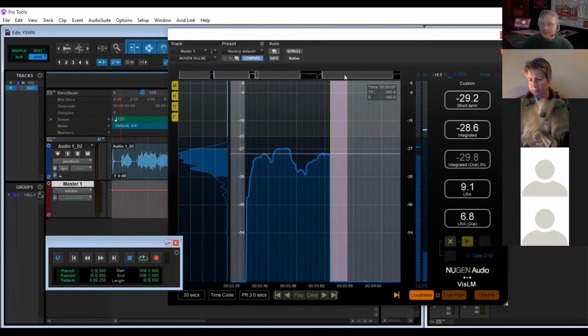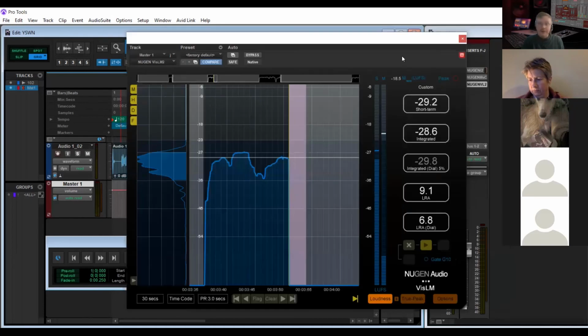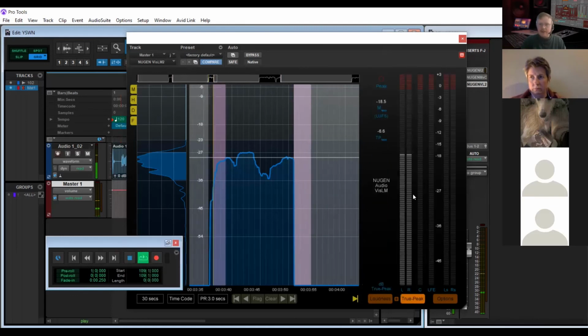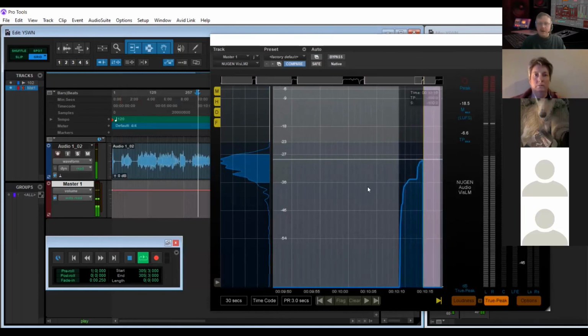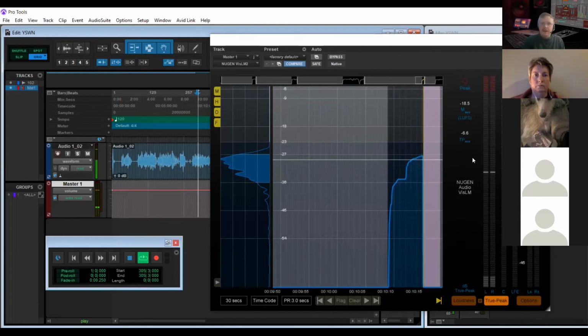You'll have loudness data from the entire project, and then you can look at your measurements here on the right-hand side and see whether that is close to what you're aiming for. So I can see here that I've got a dialogue-gated loudness of -29.8, an overall integrated loudness of -28.6, a loudness range of 9.1, a dialogue-gated loudness range of 6.8, and a short-term loudness measurement of -29.2. Those are all just randomly picked out of the air, but that's the kind of information you can get from that. This also has a true peak meter as well. I'm just working in stereo, but it does have a meter for surround also. And this is locked to the time code. So as I'm jumping around the project, all of this is synced with the timeline in my Pro Tools session.